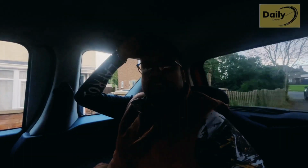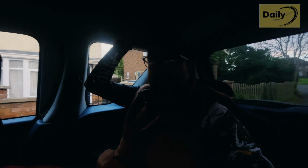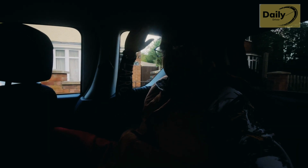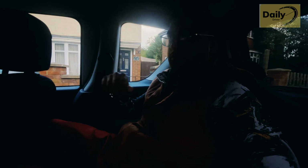I mean, this is pretty impressive for a Super Mini to have this amount of space in this type of car. It really helps that because this is a box kind of shape, you have loads of shoulder room, a decent amount of knee room, and loads of headroom. So it actually feels like you could cover a few miles in it.